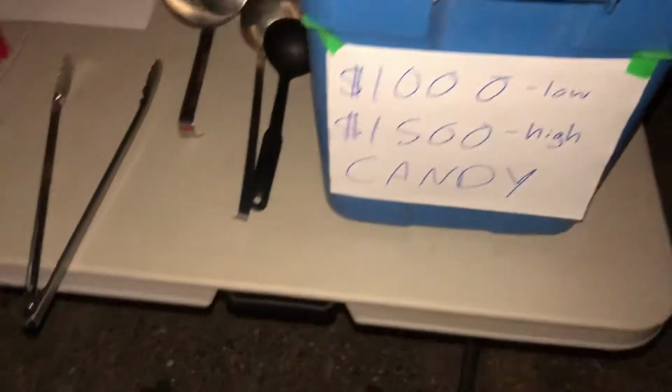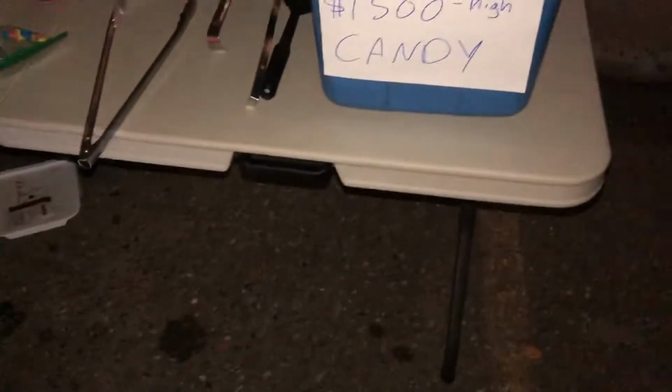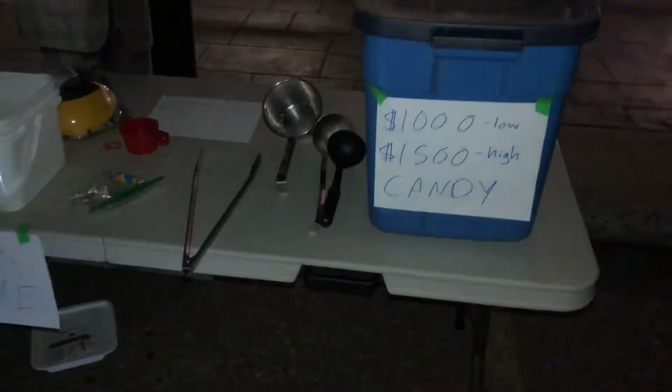So the general idea is this. These are the things that you need to provide. It's all in the letter I've been writing you, but I figured, hey, let's make a quick video. I have a table just to hold things up.